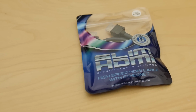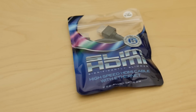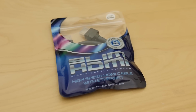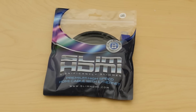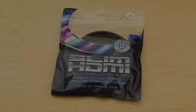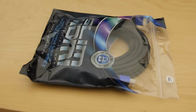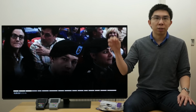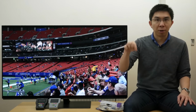Slim HDMI high-speed HDMI cable with Ethernet, 0.75 meters, a length that proves you don't need to compensate for other parts in your life. Slim HDMI Premium high-speed HDMI cable with Ethernet, 3 meters and 7.5 meters, both HDMI Premium certified. I'll put a link to these cables in the YouTube description below.